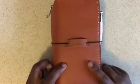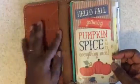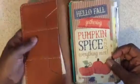I am still in my Cristina's leather personal size notebook. I love it. Still plain on the inside. I don't ever think about decorating these pockets.